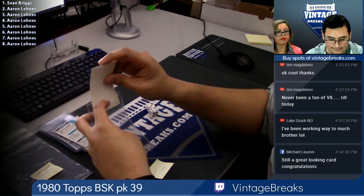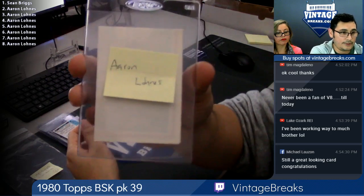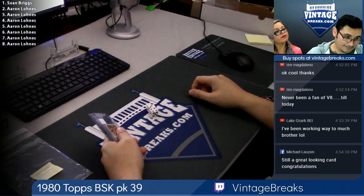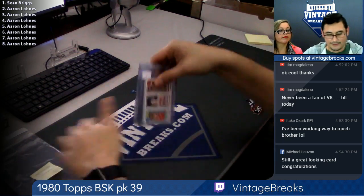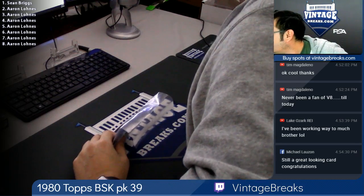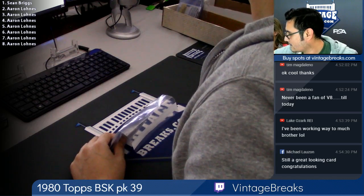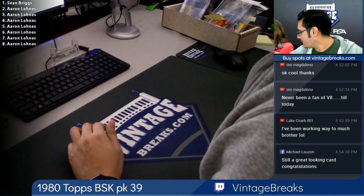Let's put that into a card saver. There you go. And then when we finish breaking, you just say, this was for a 1980 Topps basketball pack number 39, and then hit record and stop. Okay. And then that's it. Put this bad boy in the baggie. You could put this on top of the bin, and that's it.